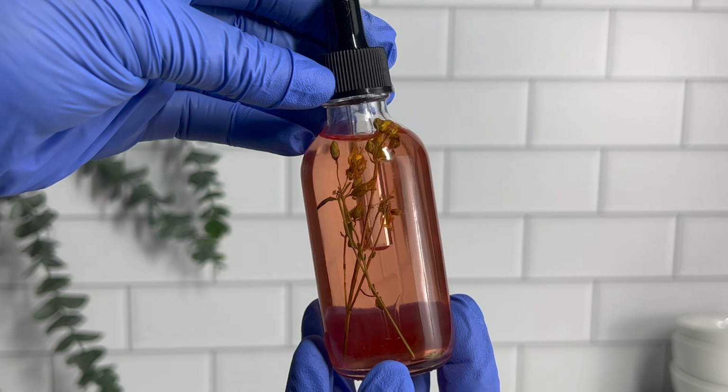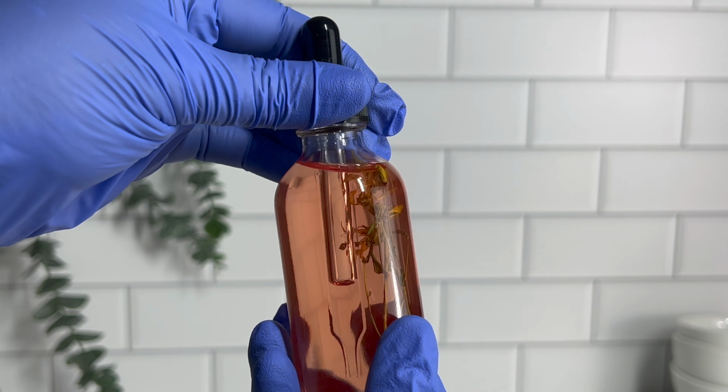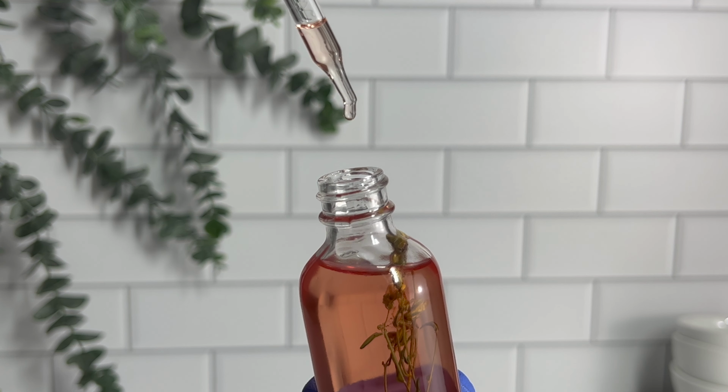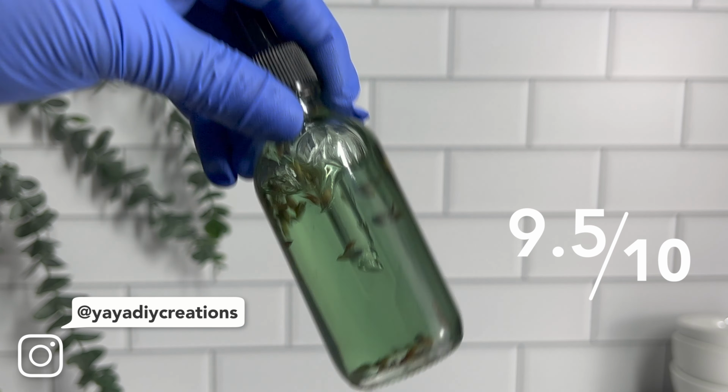Okay, so for this DIY, I love them all, but especially the St. John's wort. So I would definitely give this a 9.5 out of 10. Almost perfect score for this DIY. I absolutely enjoyed it, and I hope you guys did too.